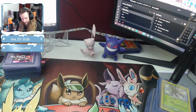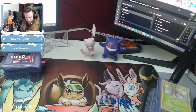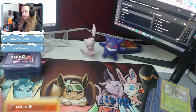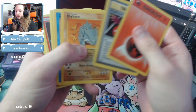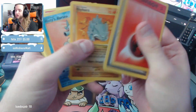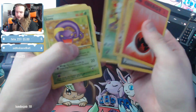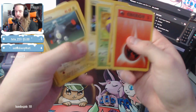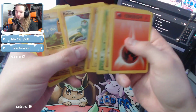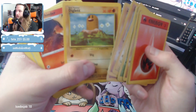All right, here we go. I really don't know what comes in here. Just a bunch of really cool random stuff. All right. We have a, wow, base set two. Fire energy, I didn't even realize that at first. That's pretty neat. Got an old trainer card. Oh, a Jungle Rhyhorn. Misty's Horsea, got a Koffing and Ekans. Wow, it's cool seeing Fossil and OG cards in here as well. Magnemite, Sandshrew, Machop, Diglett. Go ahead and get this a little closer for us.